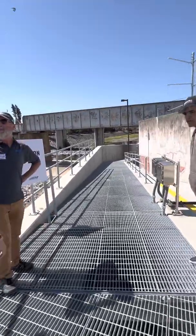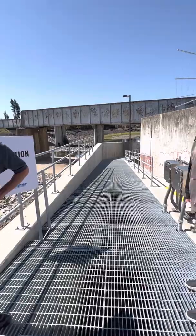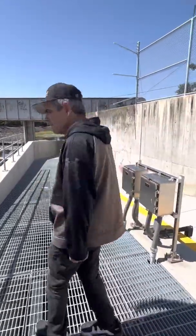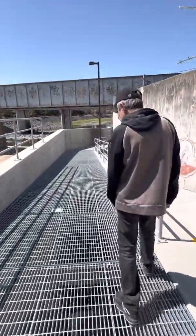Water flowing through here. More than 10. Okay, we're just going underneath here. We're gonna walk down just a little bit here. This is a ladder structure proper right here.